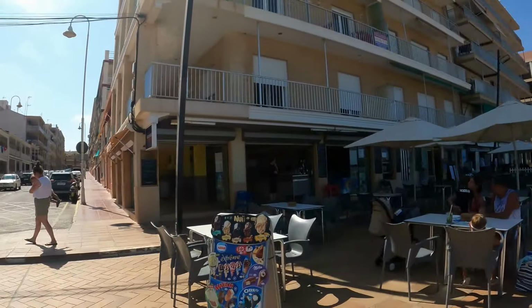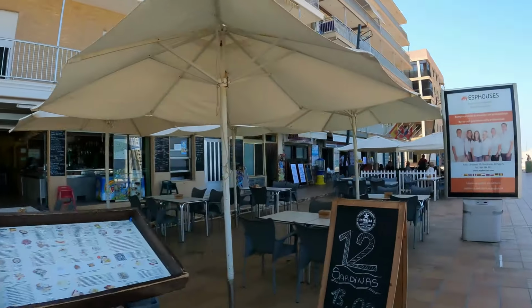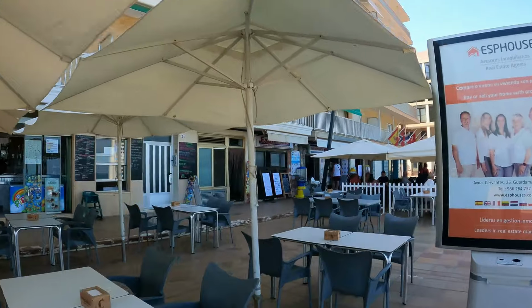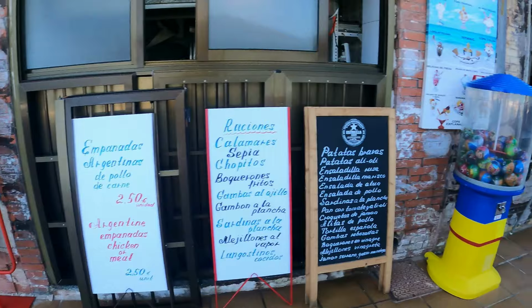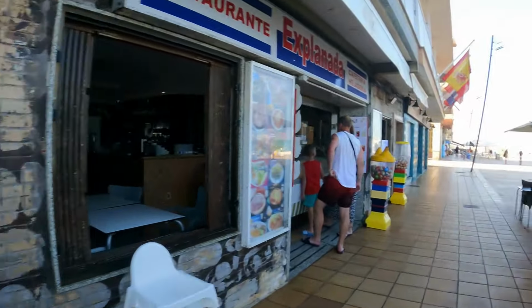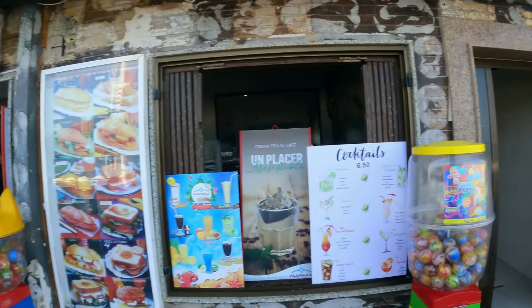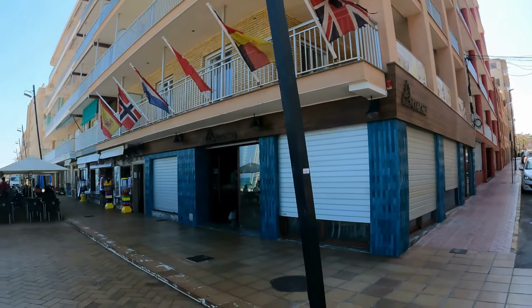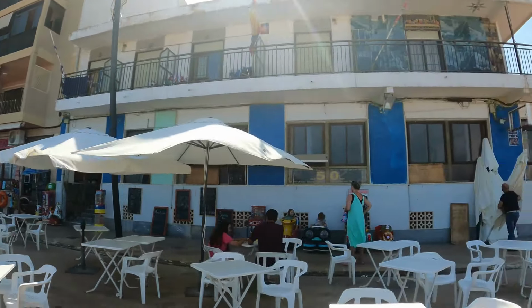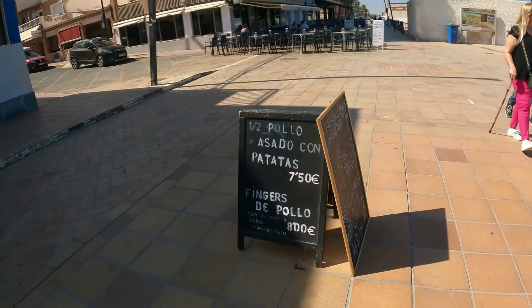There we go. It's quieting down now, isn't it? It's that time of day. Yeah, there we go. And your cocktail, €6.50. Cheap as chips, isn't it, eh? There go the shutters. I even fancy a bit of chicken and chips here, €7.50. Oh, you can have chicken fingers.